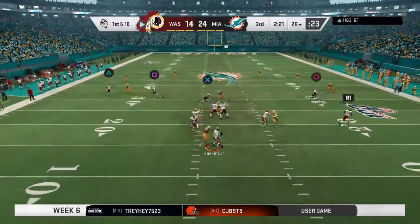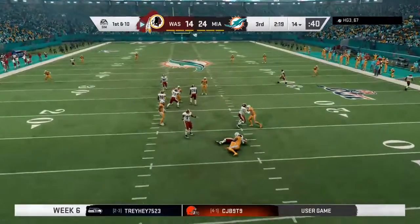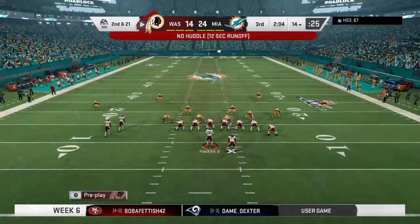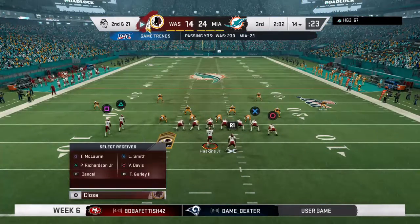Back to the air. Haskins after the pick six. And the Dolphins rush gets home. Down he goes. Bud Dupree able to record his 5th sack of the season.